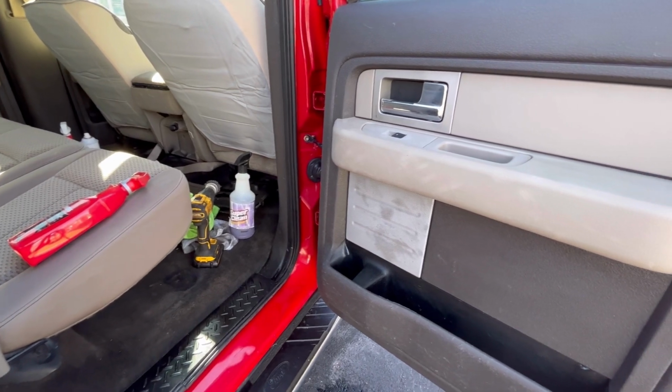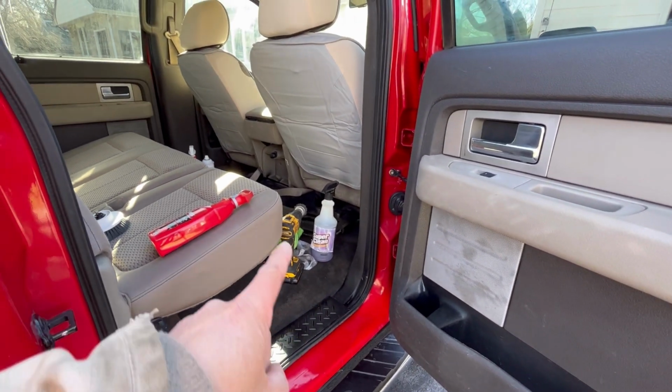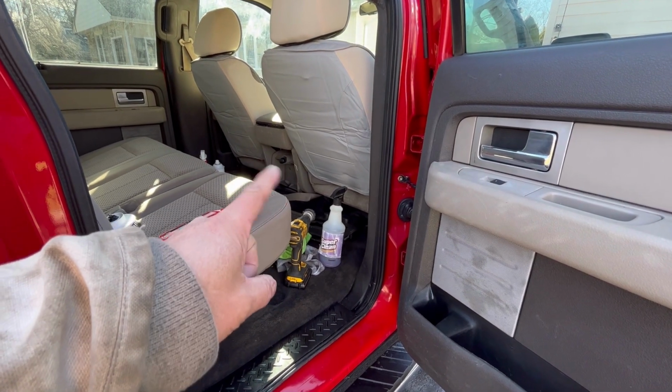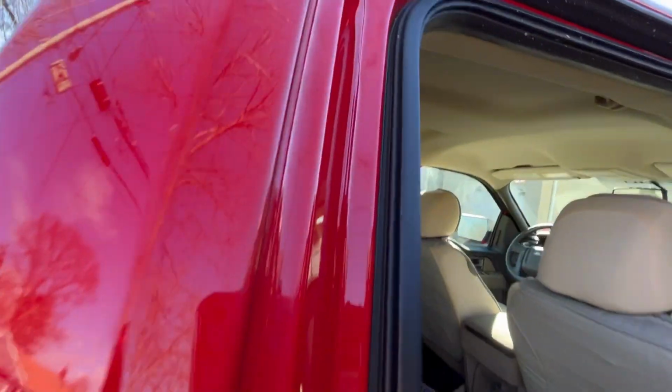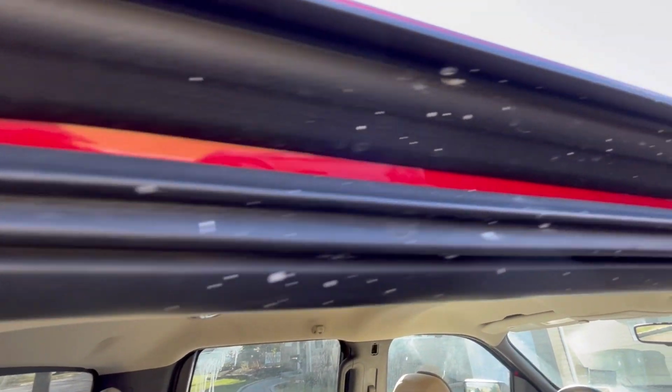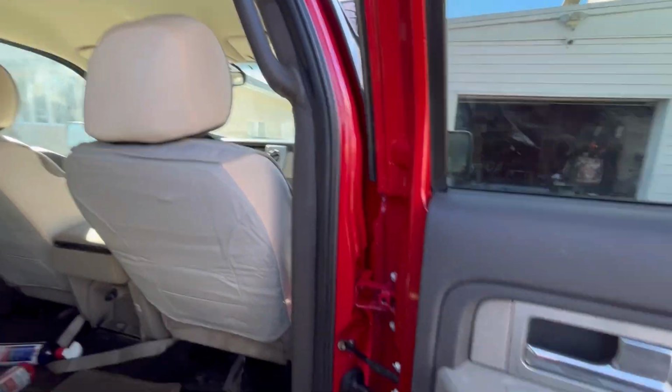Finishing up the last of the doors. This is the right rear door. Got to do some carpet cleaning and some more grinding of the white spray paint. Still have some right there. It takes a lot of time, but it's getting there.